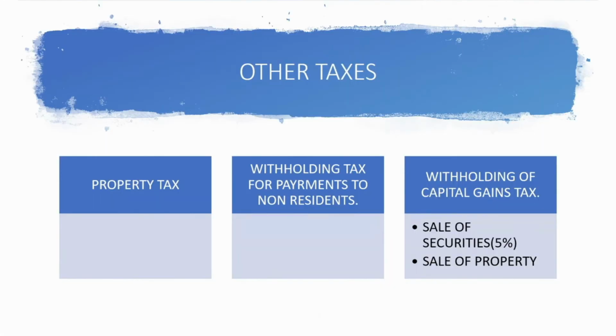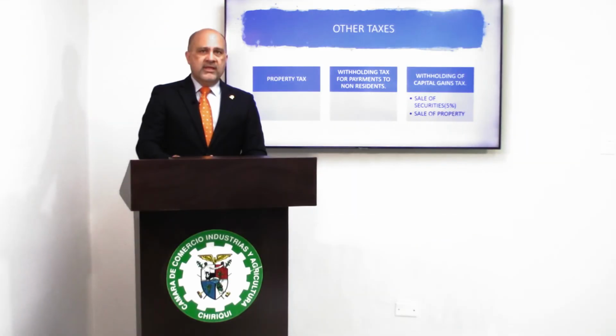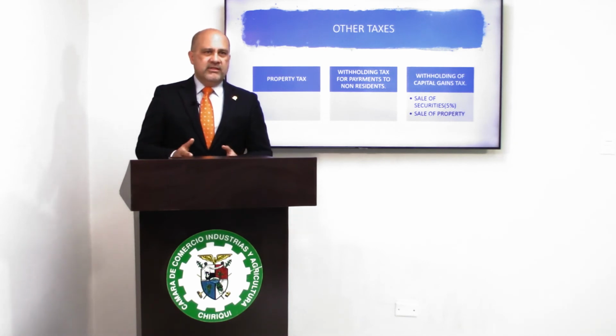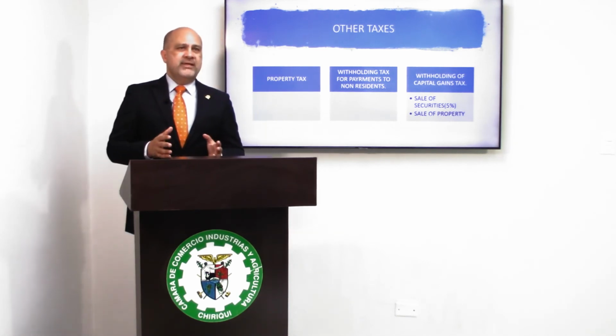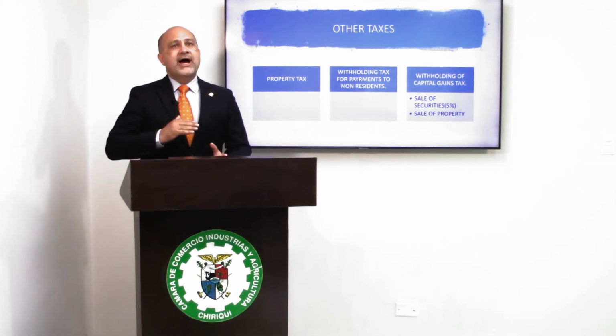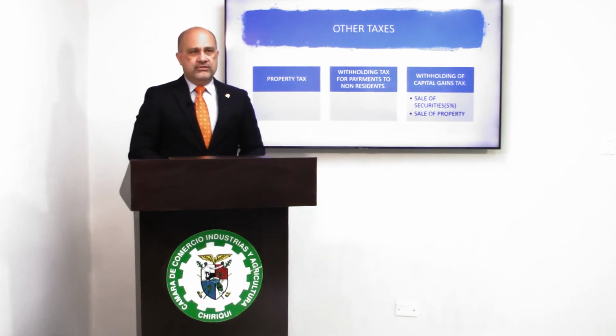There are other taxes. If the company owns property, for example, and that property has a value of more than $30,000, then that property needs to pay a property tax every year. The rates depend on the value of the property. The normal rate begins at 0.6% of the value above $30,000.